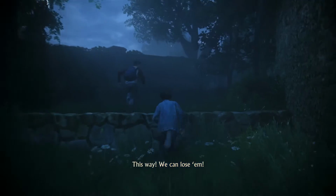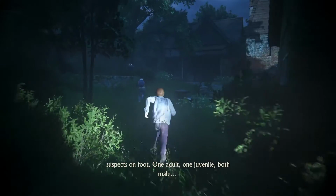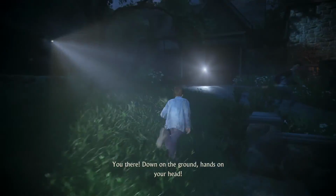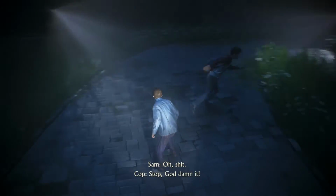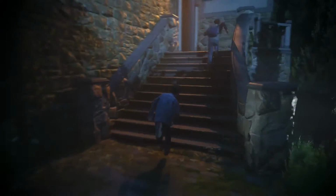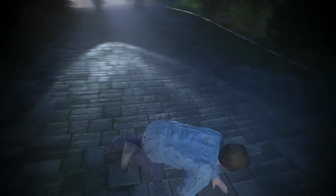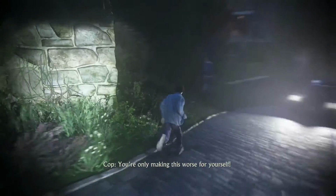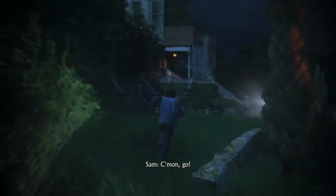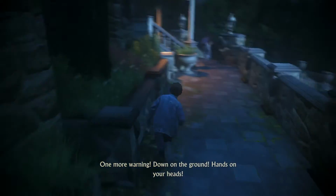This way! We can lose him! Officer Murphy, we got two burglary suspects on foot! One of them is on foot! Freeze, goddammit! Down on the ground! Shit. Hands on your head! Stop, goddammit! Heck, this way! Go, go, go! Gotcha! Run like hell, Nathan! You're only making this worse for yourself! Come on, go! I did already! One more warning! Down on the ground! Hands on your head! Gotcha!